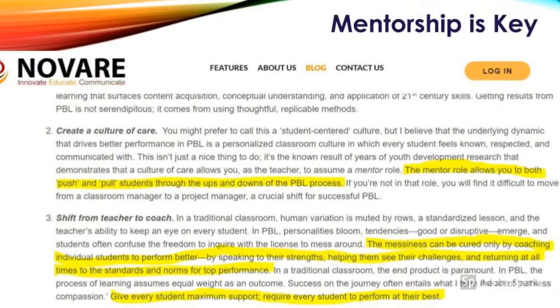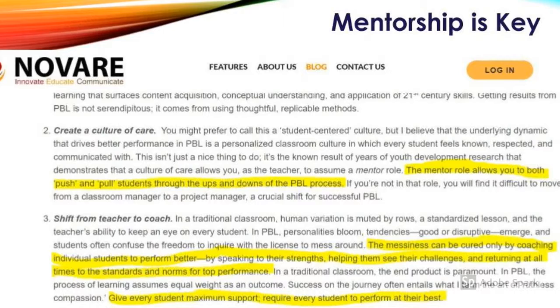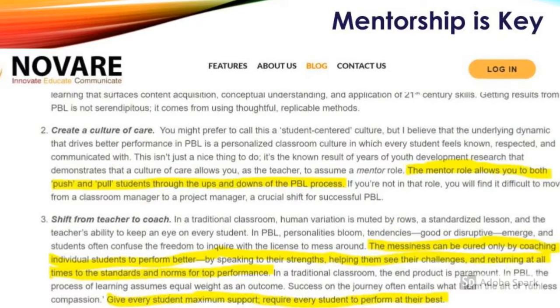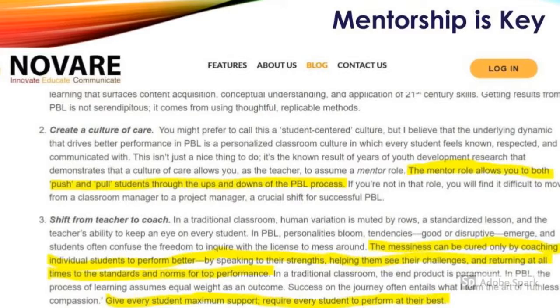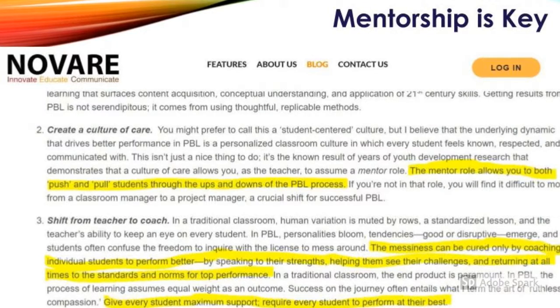One key component of PBL that I think is very important is the role of the teacher, or in this case, the role of multiple teachers as they mentor students through the PBL process. That's one of the things that we actually implemented. We tried to implement it loosely last year, but this year we implemented with some fidelity. And so I'm going to share a little bit about the work that we're actually doing.